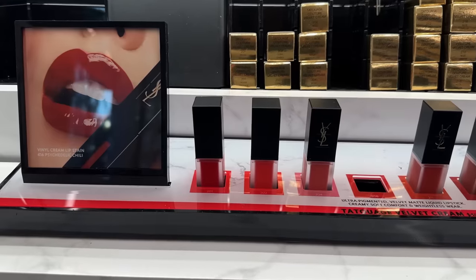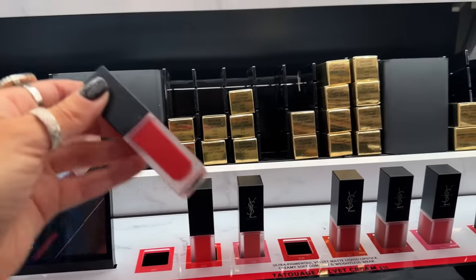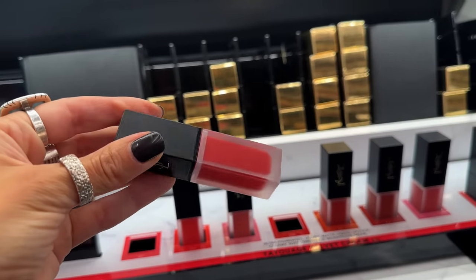I was standing in front of the YSL gondola and I kind of had the same thing. And I'm like, shoot, what do I even have in my collection that's YSL? Am I even pulled into this brand anymore? Because I used to really love the Tattoage lips. Those are great. If you want a phenomenal red, still has my heart. And then I was staring at the rest of it, and I'm like, I guess I'm just not really into this either. I don't know. Just kind of meh.